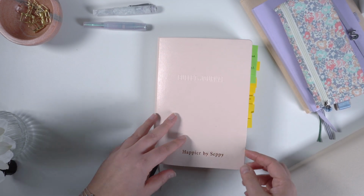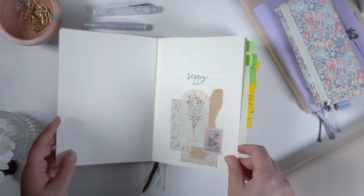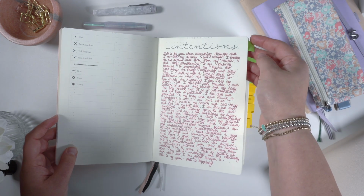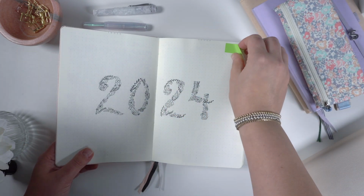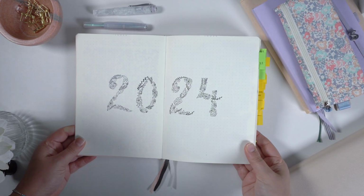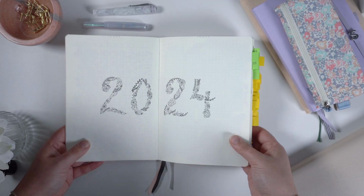This is the A5 medium lined bullet journal, and I've really enjoyed it a lot. The paper is beautiful. It's been wonderful. So the first page that I loved is this one. I took a lot of time making this page, and I love how it turned out, but I don't know if I'd do it again because it took that long.